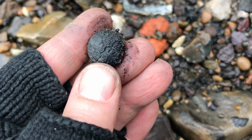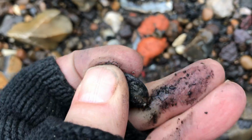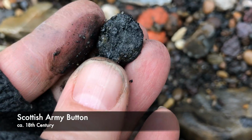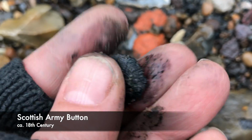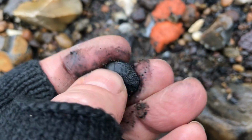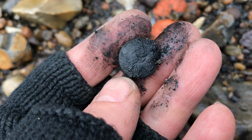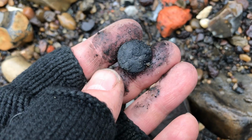I was just bemoaning the fact I hadn't found a button today, and here we go. Let's see. Okay, I'll sort that out when I get home, but here we are. Pretty, very pretty. That'll clean up really nicely. Check that out at home. Good metal day.